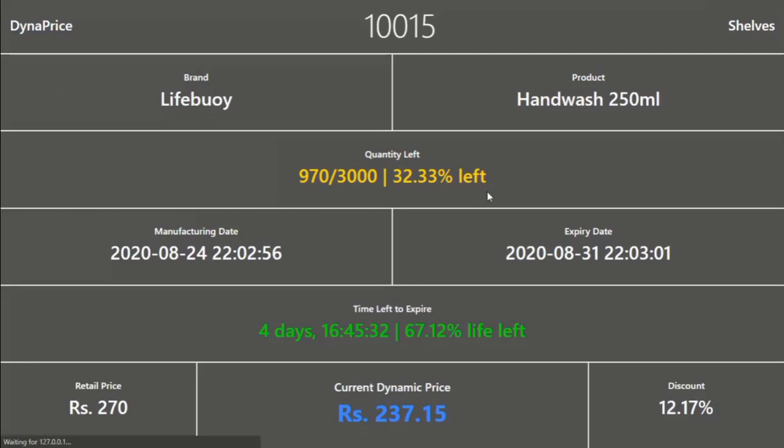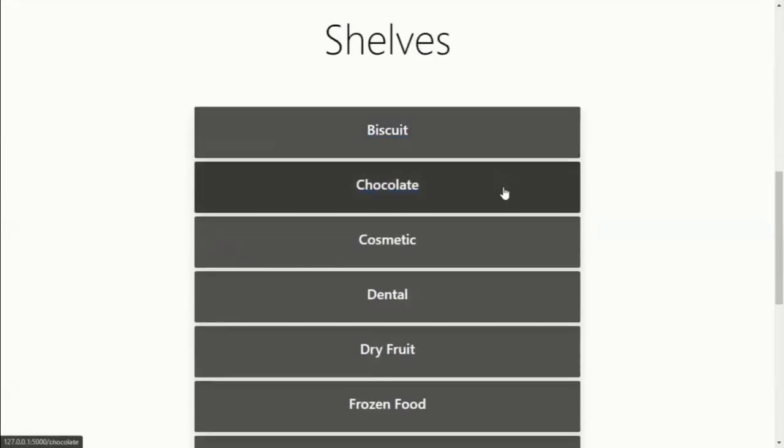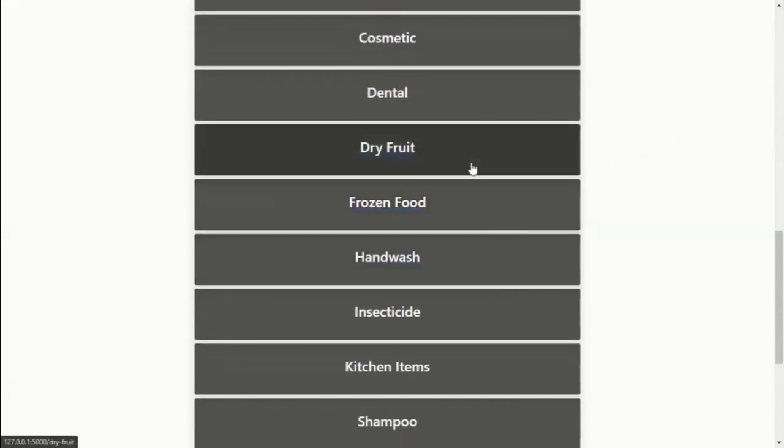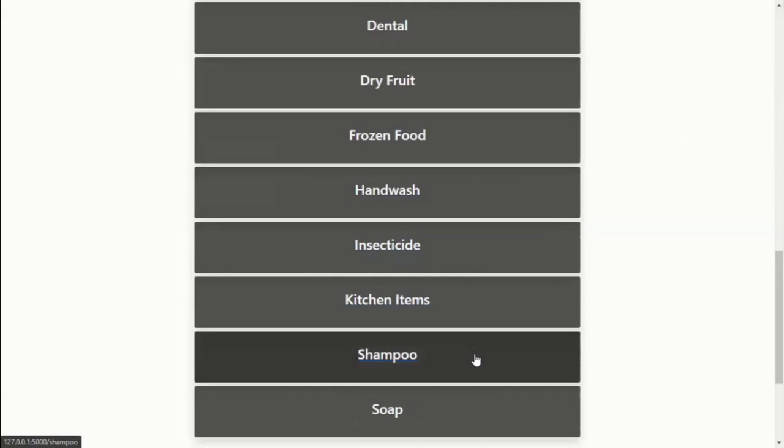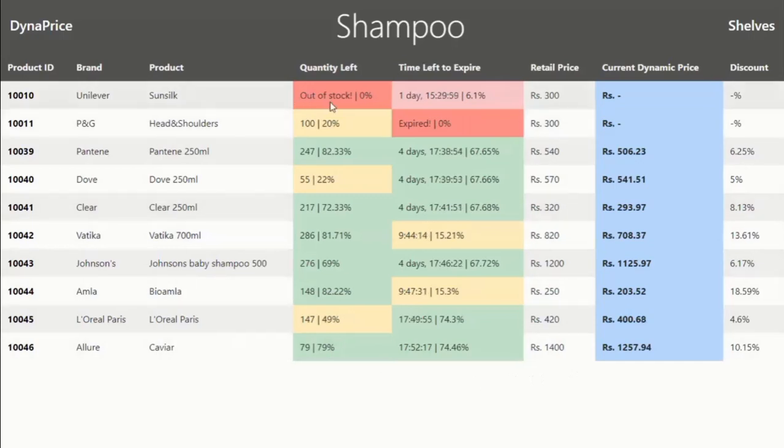Now going back to the home screen, we have another section of the home screen known as shelves. Now these are all the shelves that are in the supermarket. We can click on any shelf and it will show us each and every detail about the different products. Here we can see that there are a few items listed, and if you carefully see, there is this time which is updating. Now this page is auto refreshing. We have set the time interval very small for demonstration purposes, so it is refreshing after every few seconds, and you can see that as the time is passing, the time left to expire is decreasing, and so is the price of that product.